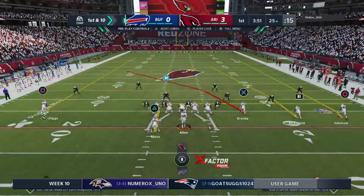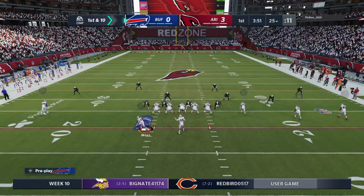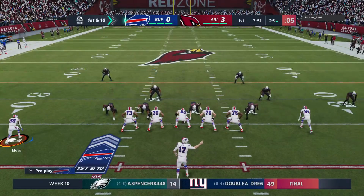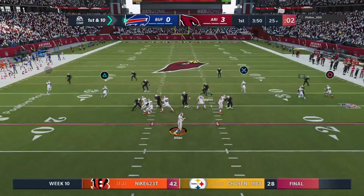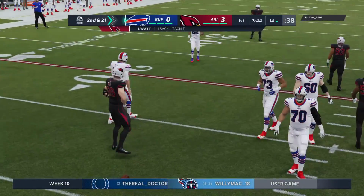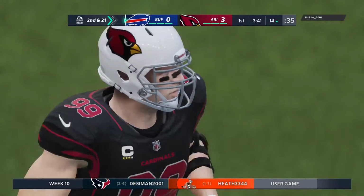Allen and the Bills now with a 1st and 10 at their 25-yard line. Working out of the shotgun. Here's Allen. Pressure comes, and the Cardinals bring him down. The lightning rod, J.J. Watt with a sack. That's called setting the tone right away.